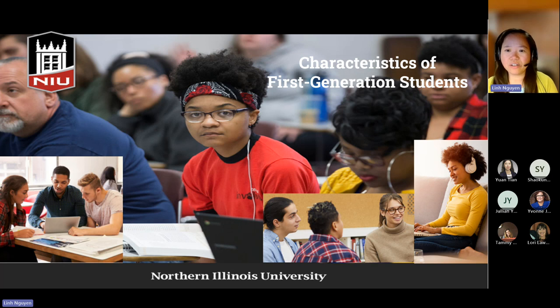So first things first, characteristics of first generation students. First generation students are a diverse group of people. They represent a microcosm of society. So there's no monolithic description of a first generation student other than the fact that neither of their parents or guardians completed a bachelor's degree. So they don't necessarily have quick access to advice or information from the people closest to them about how to navigate college. Today we will talk about different issues that impact first generation students and techniques that we can use to support them.